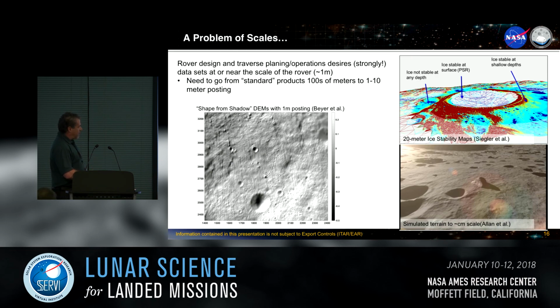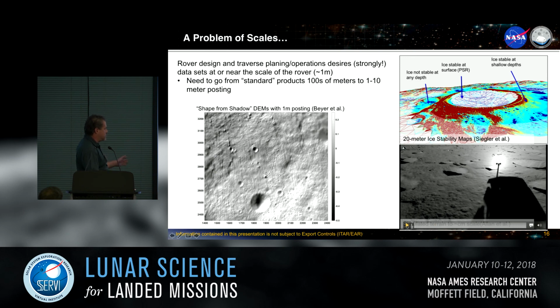And then finally, we have this really nice simulator that we've developed at Ames, which is, I don't know if I can get it to play. I don't have the control. Find enough control. Anyways, hey, I got it.